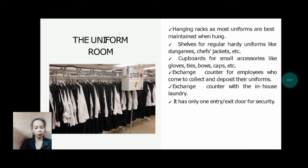Next is the uniform room. This room stocks the uniforms in current circulation. The volume of uniform circulation determines whether to have an independent room or not. It has hanging racks, as most uniforms are best maintained when hung, and shelves for regular hardy uniforms like dungarees, chef's jackets, etc.